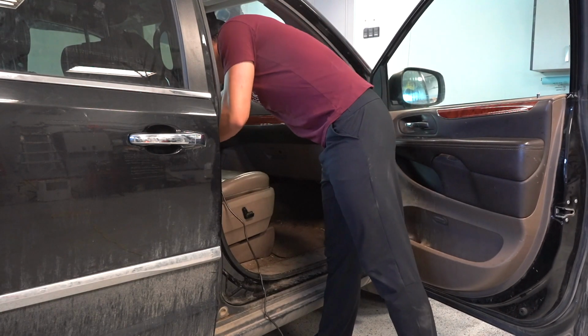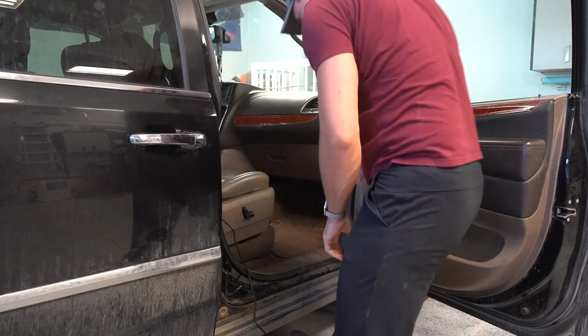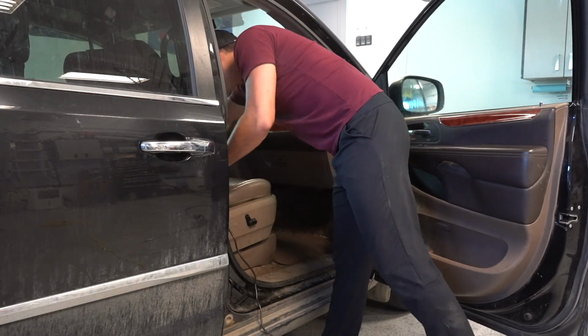Alright, so as usual, I'm running the ozone machine in here before I start, mostly to try to knock down some of the smell before I get to the interior, as it was rather unpleasant with all that old food.